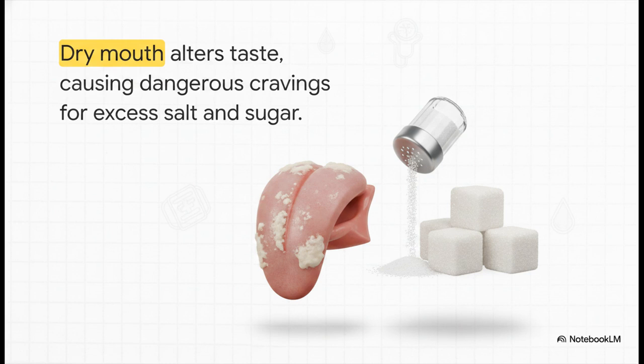But here is the truly fascinating and honestly dangerous part. Dry mouth actually alters the taste buds. When seniors can't taste their food properly, they start craving wild amounts of salt and sugar just to get any flavor at all. This completely derails their systemic health, aggravating things like high blood pressure and diabetes. It is a crazy biological chain reaction that you really have to watch out for.